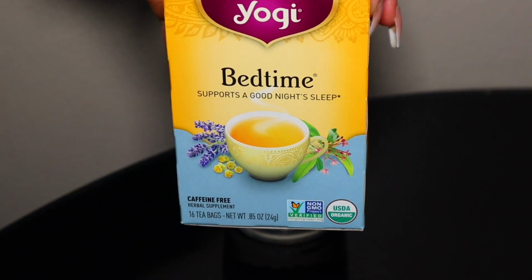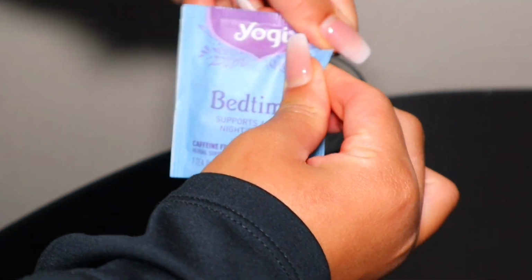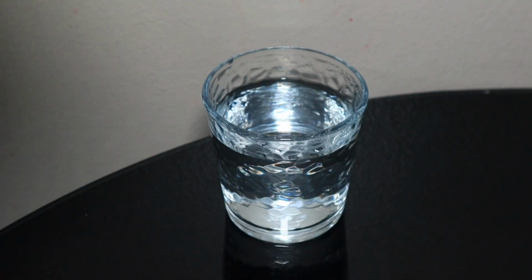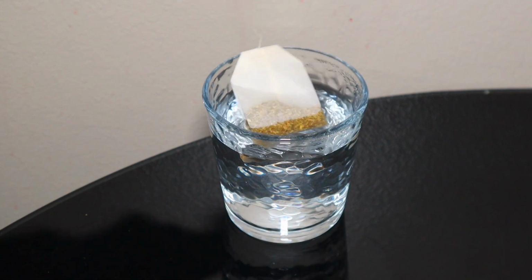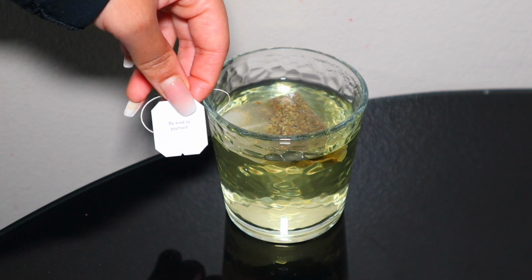And then to go to sleep, sometimes I take melatonin, but I also take this bedtime tea, and it honestly puts me to sleep so fast whenever I drink it. Sometimes I accidentally drink it in the morning and I don't realize that I'm taking bedtime tea, and it makes me super relaxed and super calm. I don't put anything inside of it because I like to intermittent fast.